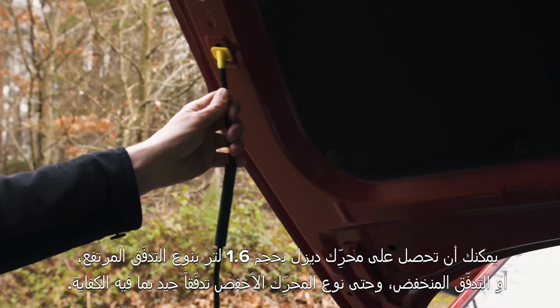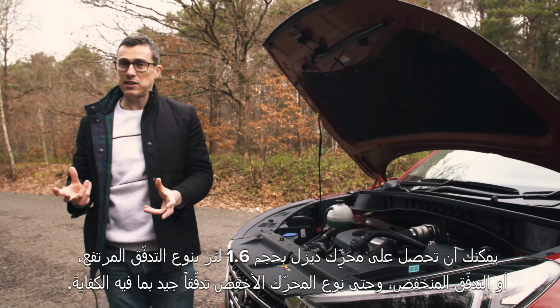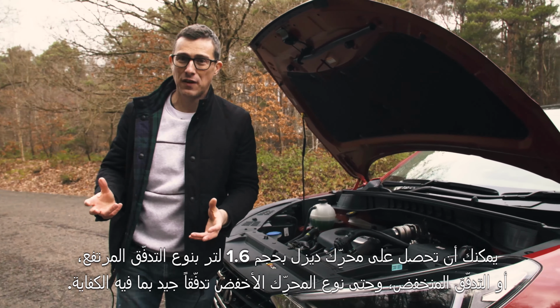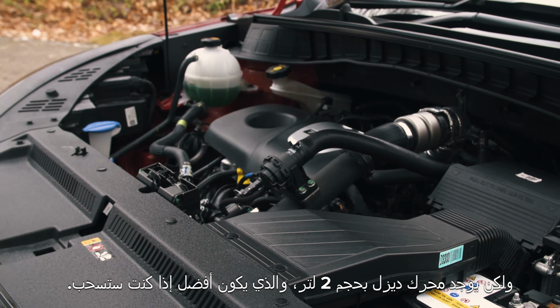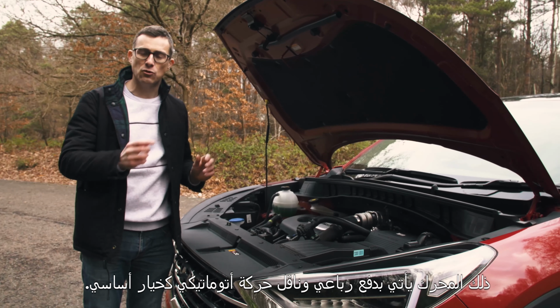Now, you can get a 1.6 litre diesel in either a high state of tune or a low state of tune, and even the lower state of tune one is easily good enough. However, there's also a 2 litre diesel, which is better if you're towing. Now, that engine comes with all-wheel drive as standard and an automatic gearbox.